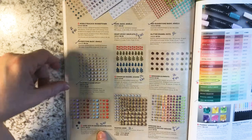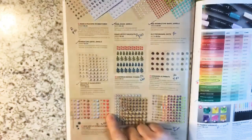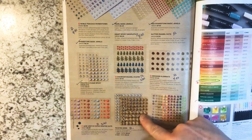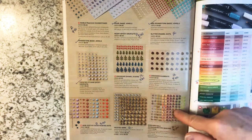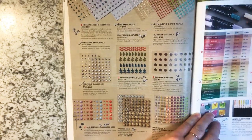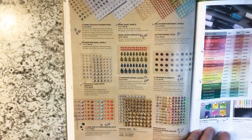The faceted dots that are in the current last year's in colors are retiring. I'm sure they'll be coming out with something else, but these are retiring. The gold and clear faceted gems are retiring. The gingham gala adhesive back sequins are retiring, and of course the last year's retiring in colors that we have in the blends are retiring.